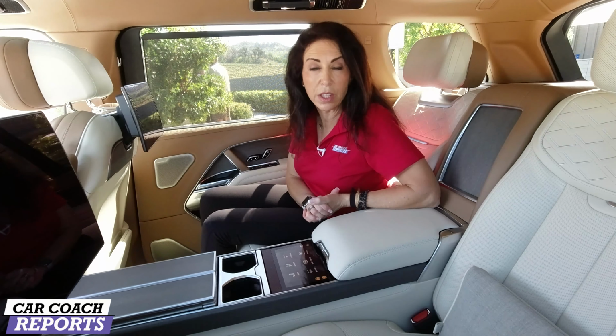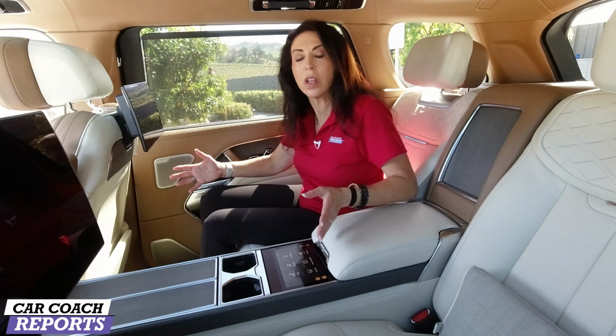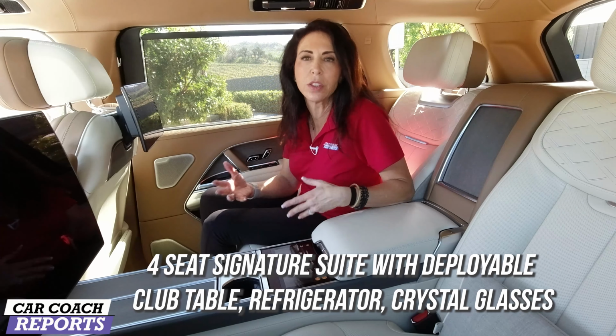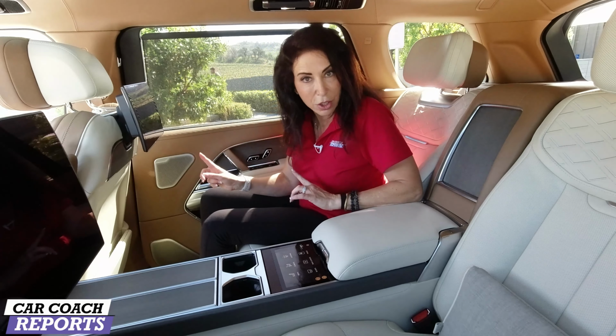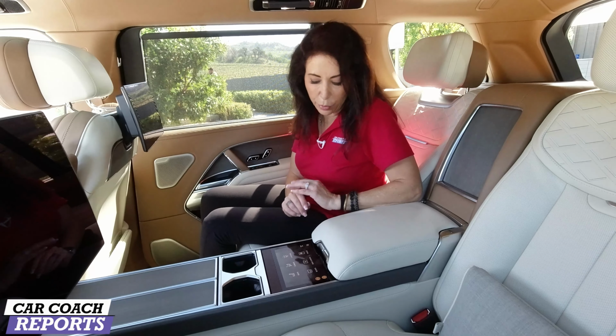Now what you get with the SV is only 4 seats. And because this is an executive edition, on the short wheelbase, you'll lose a little bit of storage in the back. On the long wheelbase, you will gain it back. So if you're thinking about making this your one vehicle, that's one thing you would consider. Now the passenger seat in the rear is the best seat in the house. And I'll show you a couple reasons why.